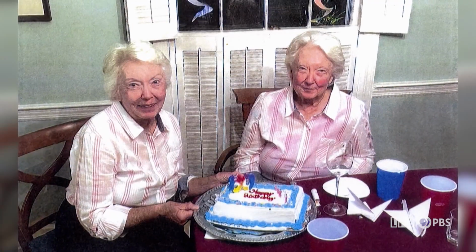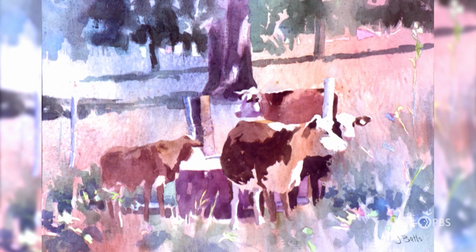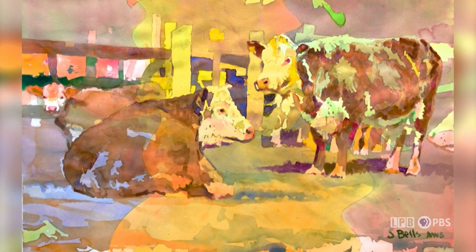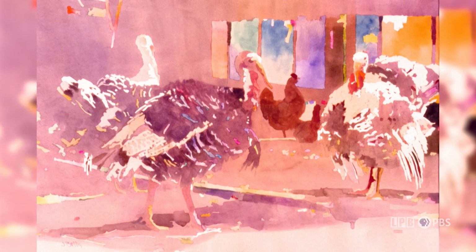My background deals with farming and farms also. I have an identical twin sister. Our father's family was in the dairy business, and so we didn't live on a farm, but we were around farm animals. And our maternal grandparents also lived in a rural area and had horses and chickens and gardens and wagons and things like that.